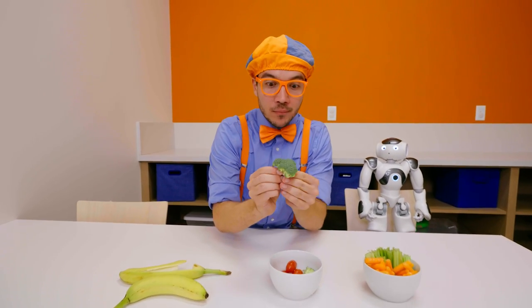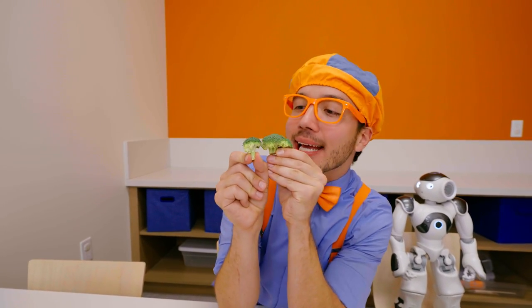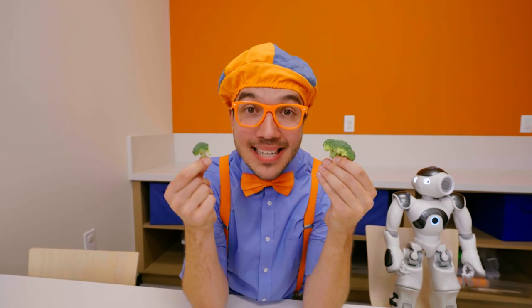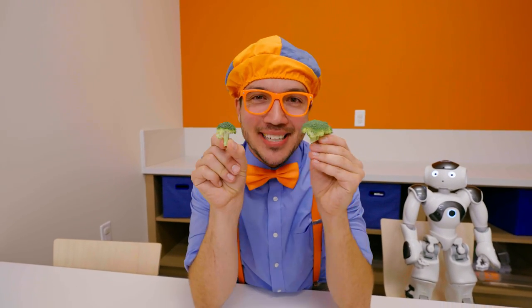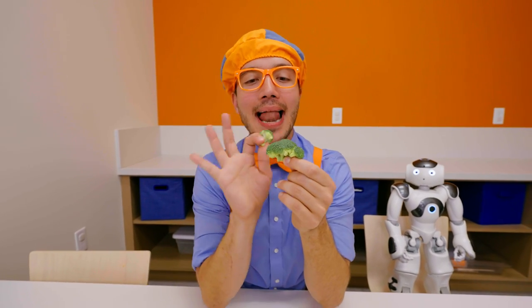Whoa, look, it's a little tree. It's a little forest of trees. Whoa, hello trees. Oh, wait a minute. These aren't trees. They just look like trees. These are broccoli. Hello, broccoli. Hello.